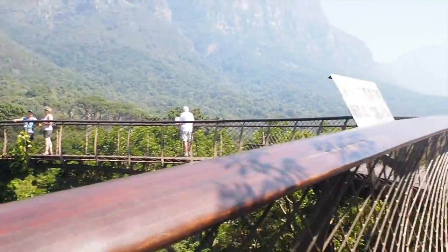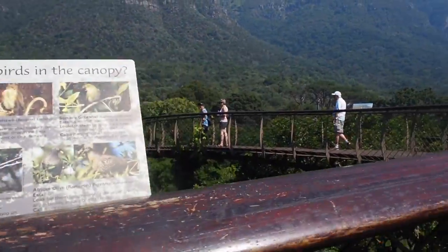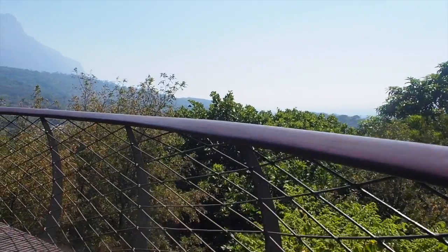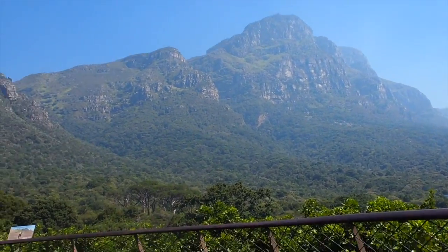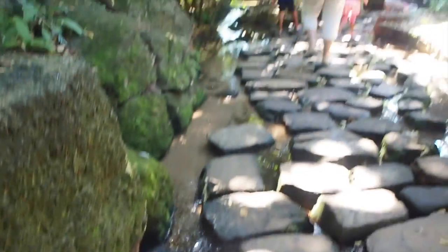The views are just brilliant. The mountains, misty up there in the distance. So I am in the water because it's absolutely boiling, and this water is really beautiful and cold.